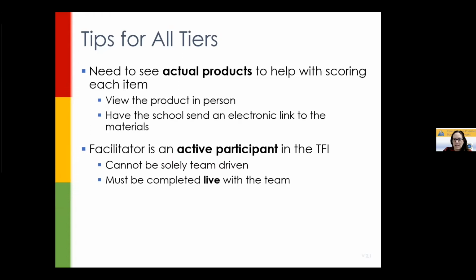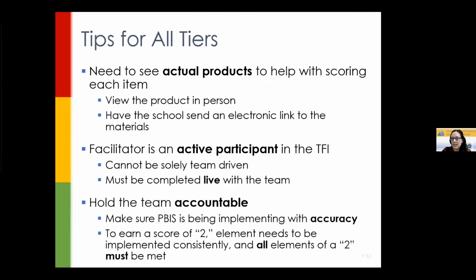So if they say that something is happening and they share school-wide data with staff, but you don't see an actual product of what sharing the school-wide data with staff looks like, then ask probing questions. Don't just take the team's word for it. Let the data and the products guide the conversation and hold the team accountable.